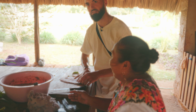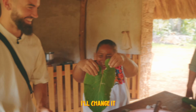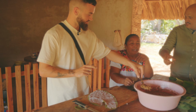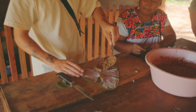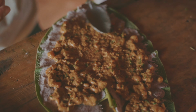Too much. Too thick. Lo siento. She's taking it off. I don't know what it is about me, but in the last episode, I filled my tacos too much, and here I am, filling the kotsobes too much too. I guess if you put too much on, it's just going to go everywhere when you're cooking, right? Or when you fold it.